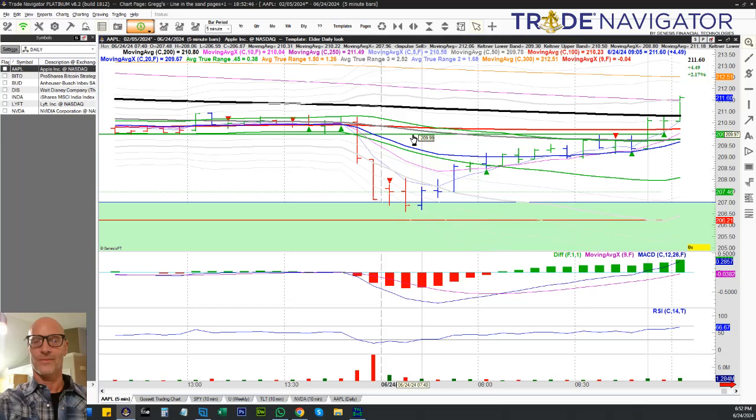So this is basically a set it and forget it trade. Take a look at the daily. That's what brought me to the trade. Intraday, the under 30, over 30 was the signal. Next bar, had it closed under 30, I would have gotten out. If it got down to my 2 ATR emergency stop, I would have gotten out.